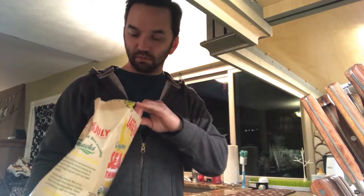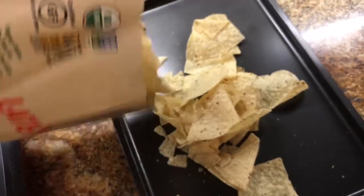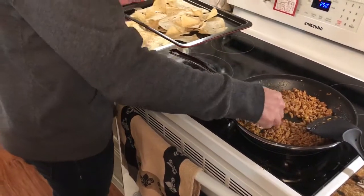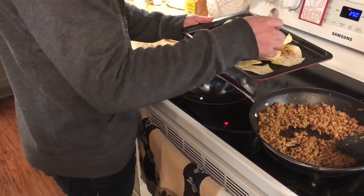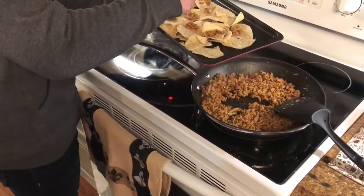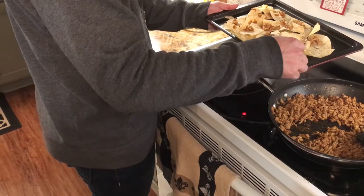While Sarah's finishing up browning the meat, I'm putting the chips on the pan. Now it's time to put some of the browned turkey onto the chips for our appetizer nachos. I'm not going to use a lot, because this 1 pound of turkey didn't make very much. I don't want a lot of turkey, but it'll be enough for us, for two people.